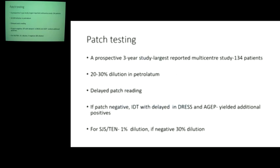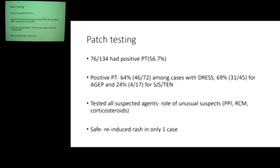I think this is the largest study, a prospective multi-center study, which had 134 patients, and they used 20 to 30% dilution in petrolatum, and they did delayed patch reading. If the patch test was negative, they also did intradermal testing with delayed reading, especially in DRESS and AGEP, which yielded additional positives. For SJS, they did 1% dilution, and if it was negative, they did 30% dilution as well.